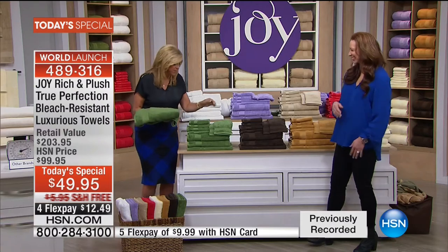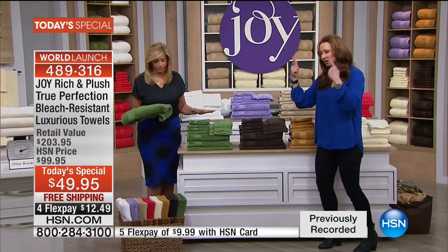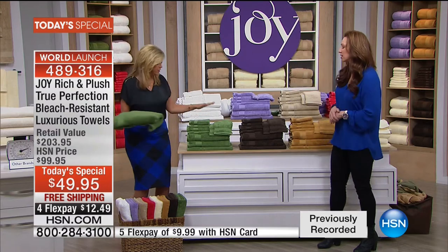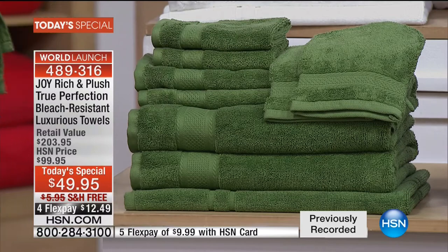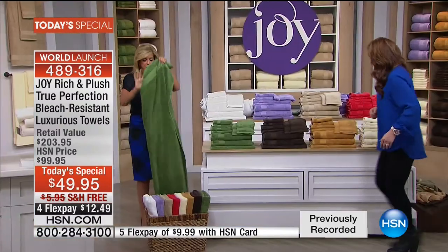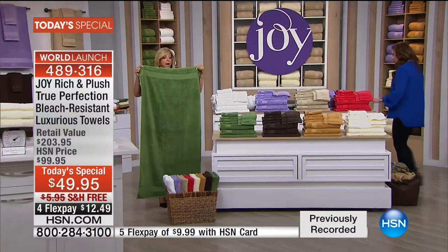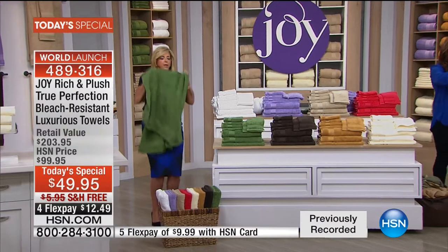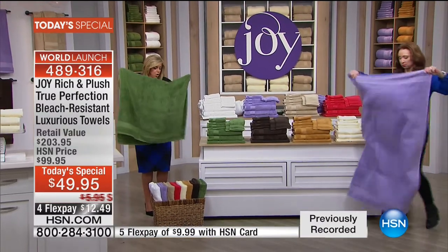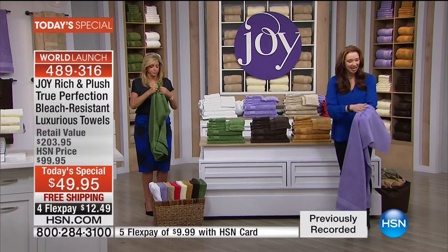100% cotton, everybody. But not like other cotton. You have to rethink how you look. We're going to tell you everything. There is that beautiful vineyard green. I'm just going to open up so you see this gorgeous bath towel. 4.5 feet by 2.5 feet. And look how light, but how plush. It's so plush, I cannot tell you. Look at that. Is that just not heaven?